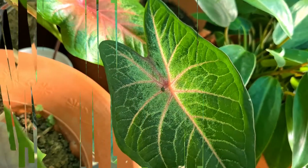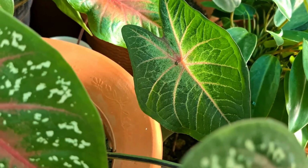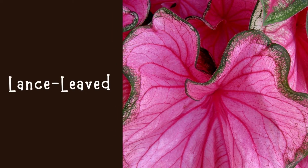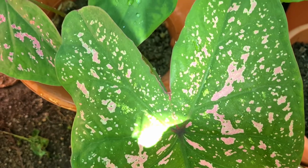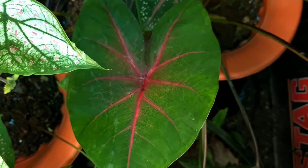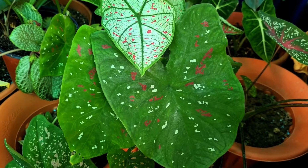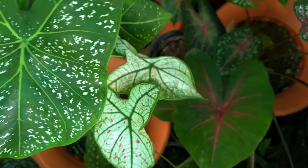Now, there are two different varieties that we probably have in our gardens these days, and these are called the fancy-leaved and also the lance-leaved caladiums. The fancy leaf caladium is more commonly known and seen because it's considered the traditional type of the two. These caladiums are more heart-shaped than the lance leaves, and they grow best in semi-shaded areas, and they can reach a height of 12 to 30 inches tall depending on the cultivar or the growing conditions.